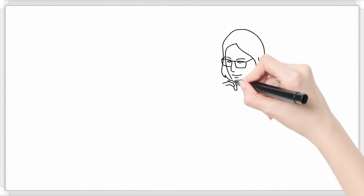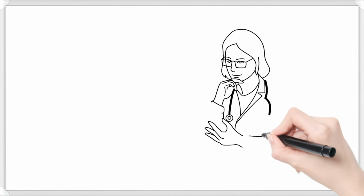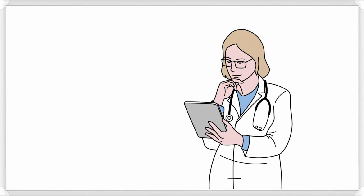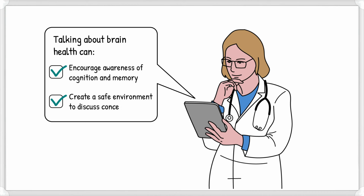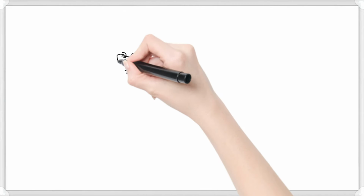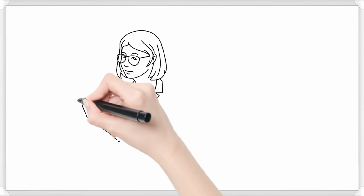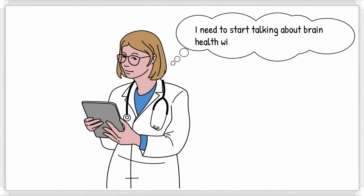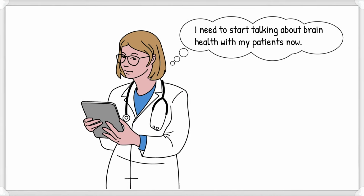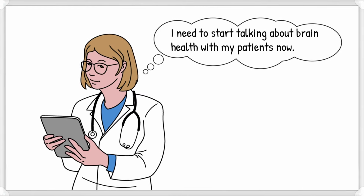You already know how important it is to discuss brain health and modifiable risk factors for cognitive decline with your patients. By taking simple, proactive steps, you can help many patients delay or prevent dementia. And the sooner you start talking about brain health and addressing modifiable risk factors, the better, because the first symptoms often appear long after neurological changes begin.